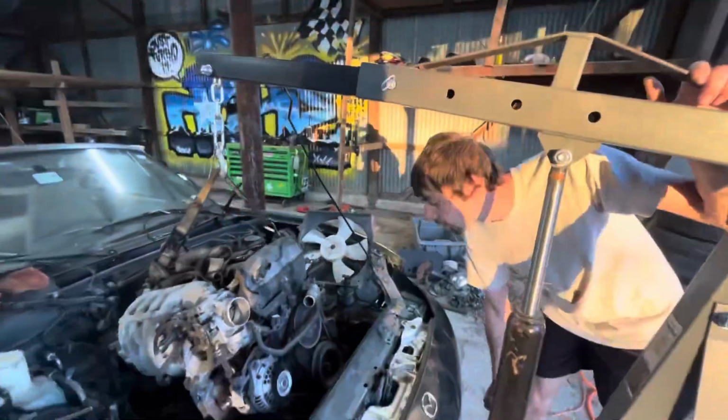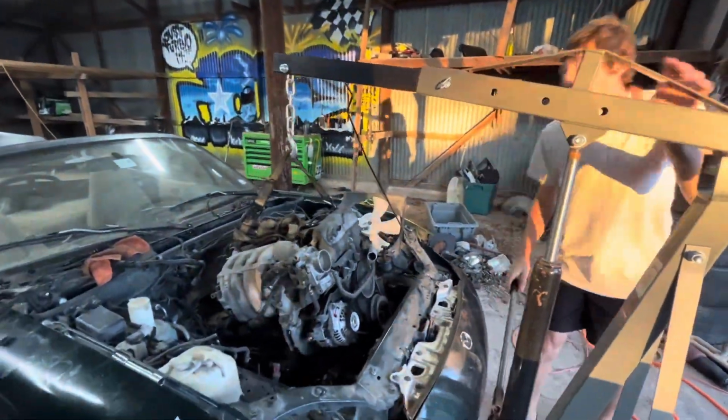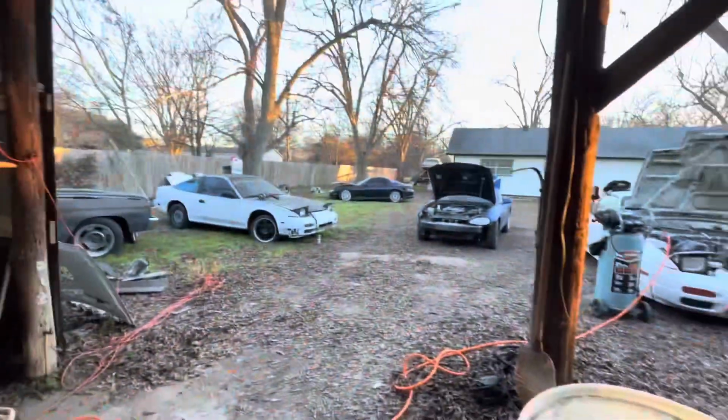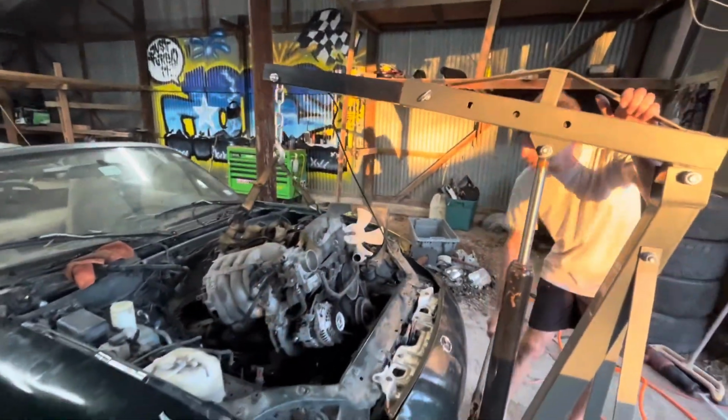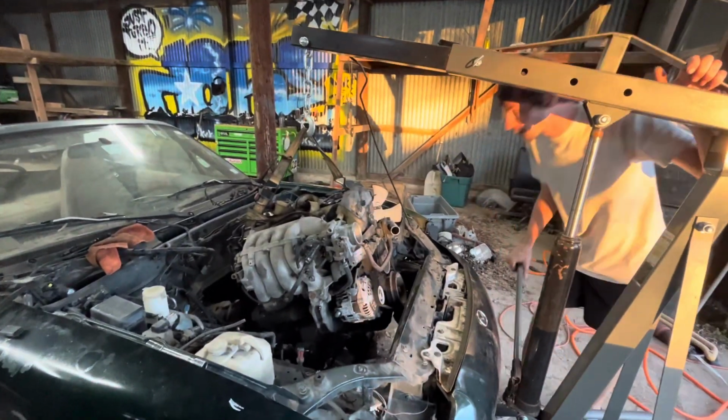JP over here helping me do a double Miata motor pull. And then we're gonna build this into a turbo Miata street car with air conditioning. Right now, we're not filming any of the boring stuff.